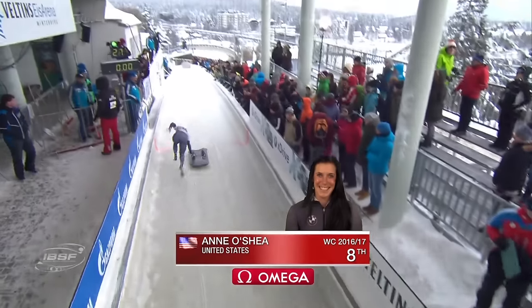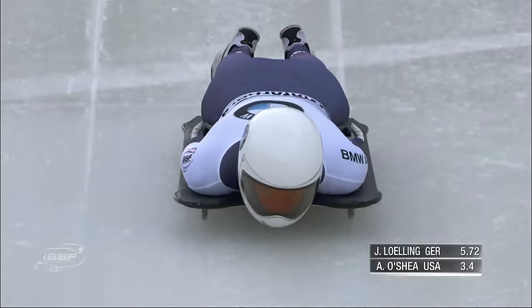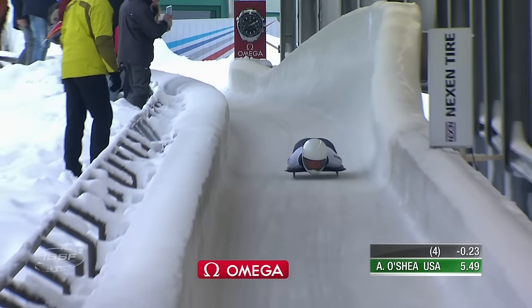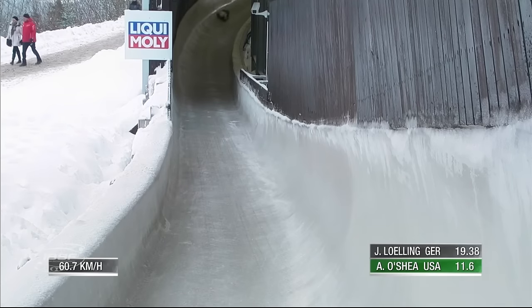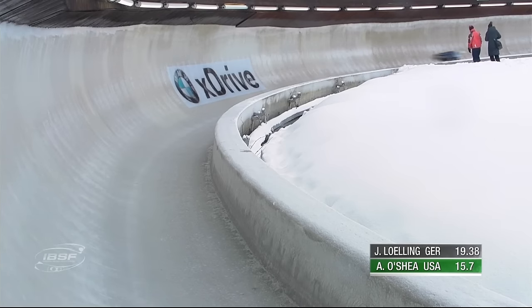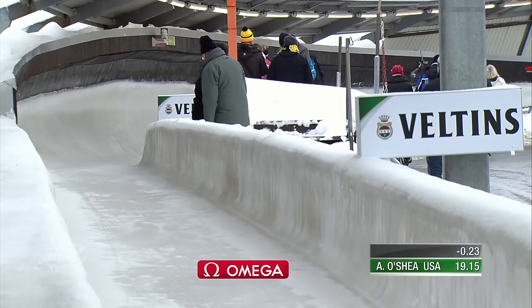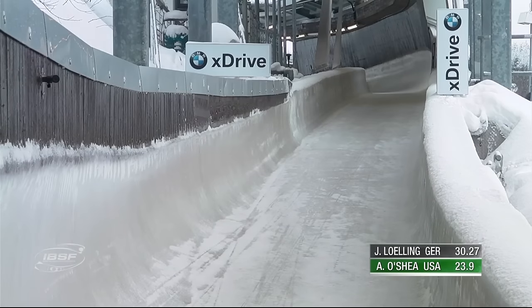And next up is Annie O'Shea of the USA. Annie here, she is now on her ProtoStar sled. She's also been doing the back and forth that Kendall Wesenberg has been doing. 5.49 start, that's a solid start for Annie. Getting away without hitting into curve 1. Trying to carry as much of that momentum through the Omega curve and then into this, again, uphill portion of the track, which can really kill your time if you make a mistake. But luckily, that was nice and clean for Annie.